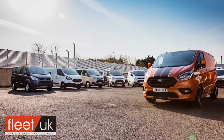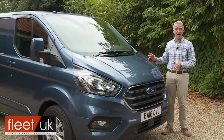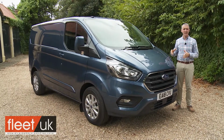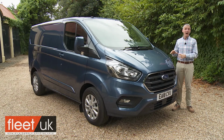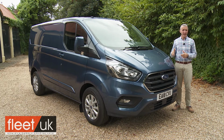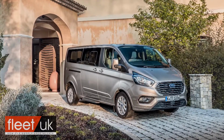There are several hundred Transit Custom derivatives to choose from, with most being centred around the panel van body shape we have here. Adding people to the packaging mix means you might want to look at the double cabin van body shape with its extra rearward seats in front of the load bay, or if you want to give the whole space over to the carriage of people, then there's the Combi minibus or the more luxurious Tornado large MPV model, both of which can seat either 8 or 9.